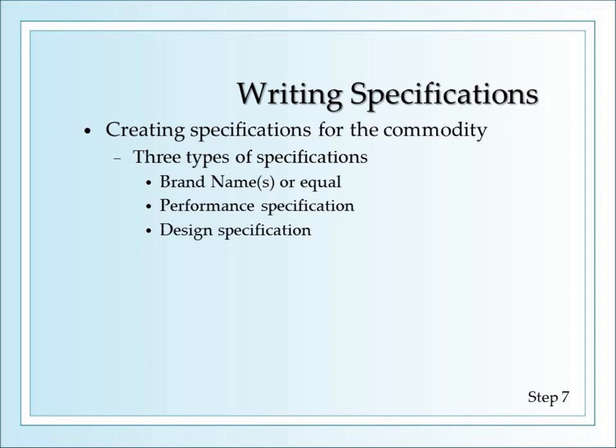There are three types of specifications that can be used to communicate requirements for commodities and services to the vendor, so you want to consider which type best suits your purchase. The first type is a brand name or equal specification, and is based upon one or more manufacturer's commodity description, model number, and quality level. The general name of the item, for example, automobiles, air blowers, etc., should be listed first. The manufacturer and model number of the item should immediately follow. Keep in mind the words "or equal" are inserted to inform vendors that alternate bids will be considered.